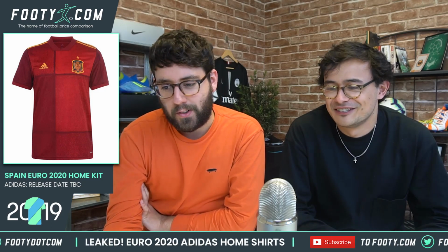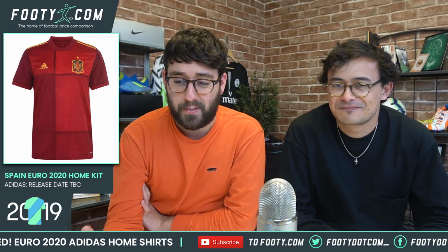Certainly a nice kit. And even the kits when they were top of the world and Europe and everywhere, they typically had a much lighter shade. I don't like the darker red. This is not a good look at all. I mean, we'll do a full review when it is released. But for now, this is your first taste of it.